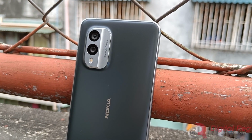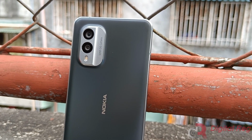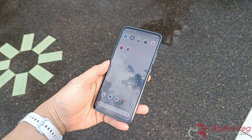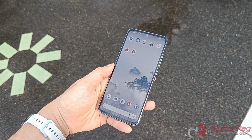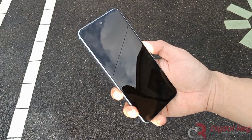The security features that the Nokia X30 5G has are fingerprint and face unlock. The fingerprint reader is under the display, which is common to see at its price point. It is slow, but it does the job. If you want a faster one, you can use the face unlock, which performs fast and snappy.